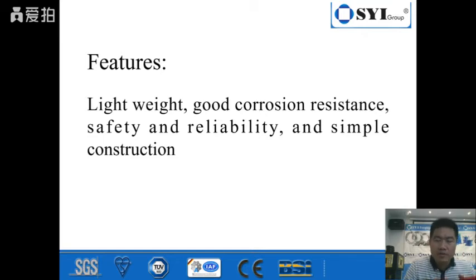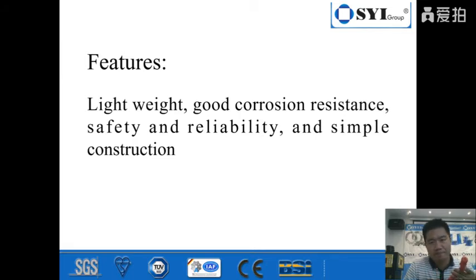Some customers also have a demand for the core. They need the core to go through hot galvanized processing, but frankly speaking, it is not necessary, no need to do it because they have the PP outer. So they also have good corrosion resistance, and you can save the cost of hot galvanized processing. And it's safe and reliable with simple construction. Safety and reliability, I will show you later, and simple construction, I will show you the schedule of the installation.